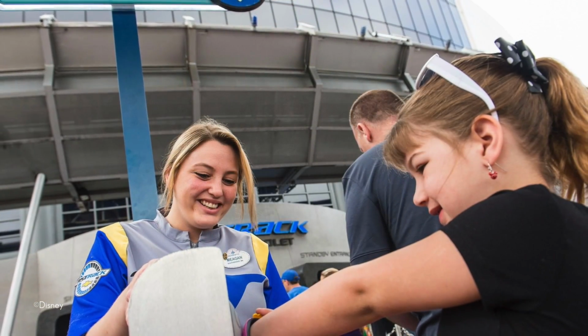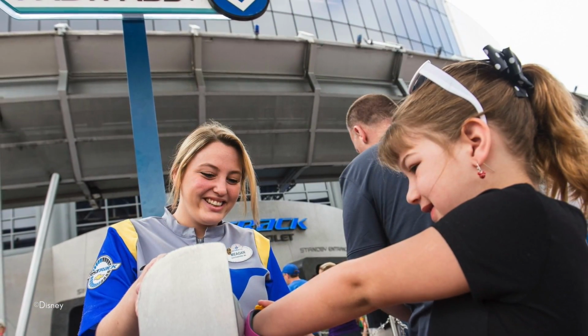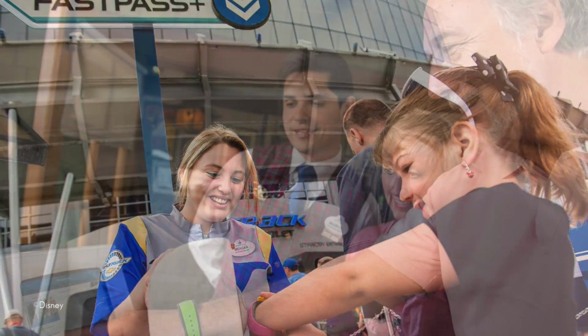Now, if for some reason your phone dies or you're having some problems and you have to go to a kiosk, at least know where the locations are. Each park only has a few, and some of them are pretty far apart.